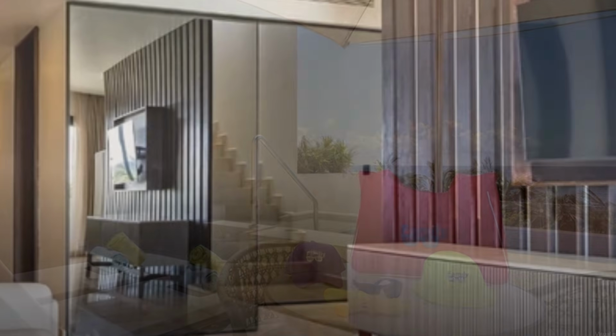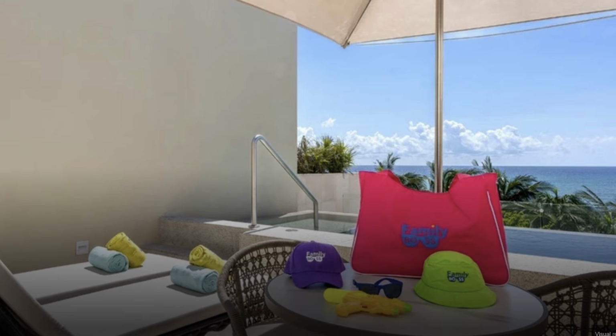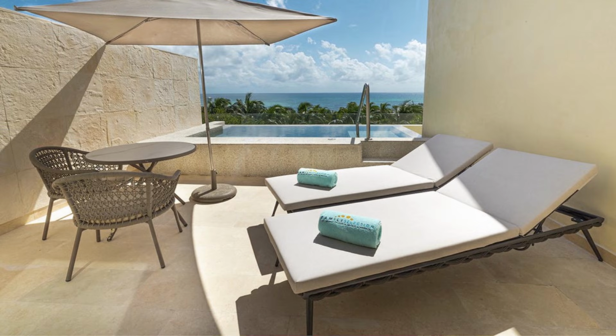Put the little ones to bed and head upstairs to your rooftop hideaway, an adult oasis while still being close at hand.